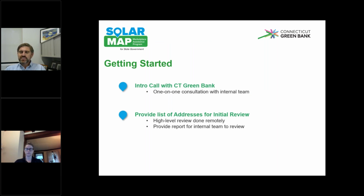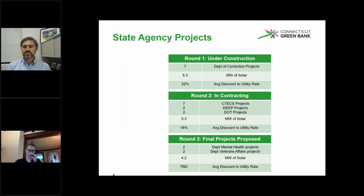And just to put some of those numbers in context, the megawatts probably don't mean a lot to a lot of people. So for the Department of Correction projects in round 1, those are all ground mounted systems. So think solar farm. As you're driving down the highway, especially up in Massachusetts, you see a lot of those solar farms by the side of the road. It takes roughly 5 acres of solar farm for 1 megawatt of solar. So that's around 40 acres of solar farm, not in one place, but at a few different Department of Correction facilities. 1 megawatt can power roughly, depending on how much it produces, about 150 homes. So again, just wanted to give some context for the size of these systems.